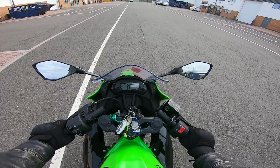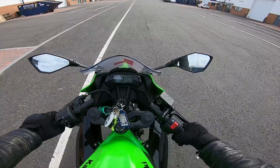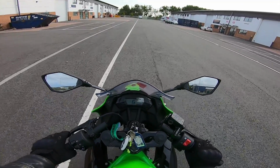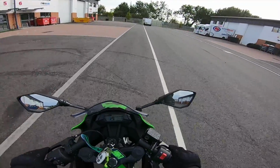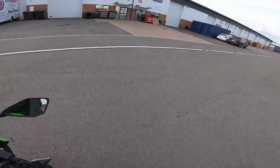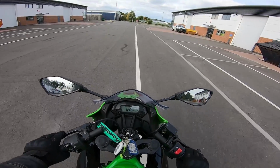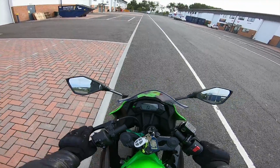Now I'm just twisting the throttle here just to get an idea of how long it takes for the revs to go up. Your bike is going to be slightly different in the throttle response that it has. So here we go. 3, 2, 1. Okay, nice. So I managed to get to 26 miles an hour before reaching the next line. Nice. I'm happy with that. 3, 2, 1. Alrighty, there we go. So that's the very first drill I want you to practice.